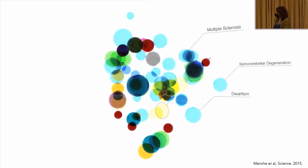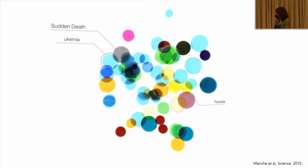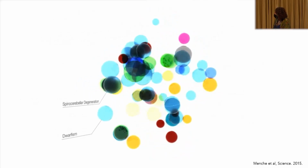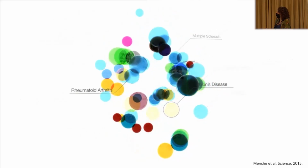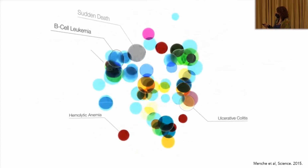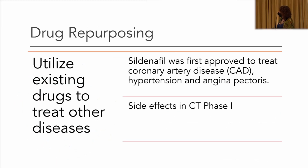We know that diseases that are similar to each other, given their disease modules, are often located in similar regions of the protein-protein interaction network, or they also have similar co-expression levels. For example, rheumatoid arthritis is very close to lupus, and a patient that has RA has about six times more chance of having lupus later. Given that, we can identify which would be the next diseases a patient can have, and the treatments can also be overlapping. So that goes back to drug repurposing.